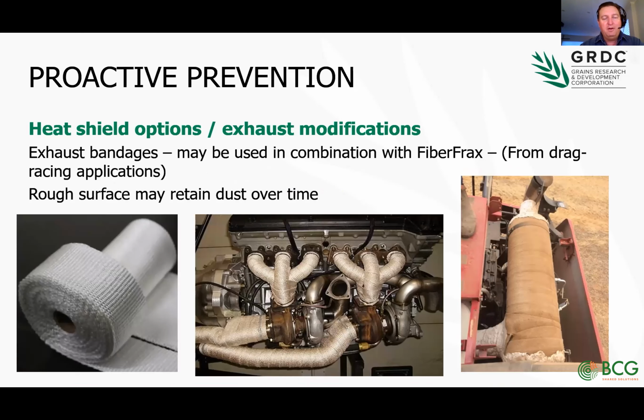Other options are the exhaust bandages. Again, we're borrowing stuff from the drag racing and motorsport industry. The bandages are great in that they reduce surface temperature, but they do have a rough surface finish, and that potentially can trap dust over time. So sometimes that's used in combination with something like fibrefracks.